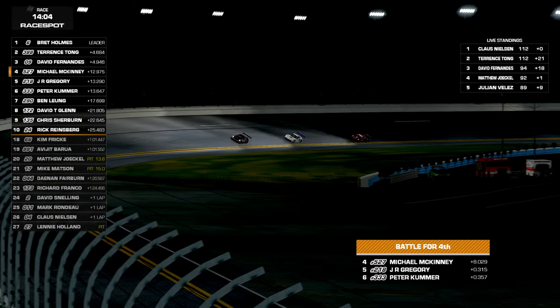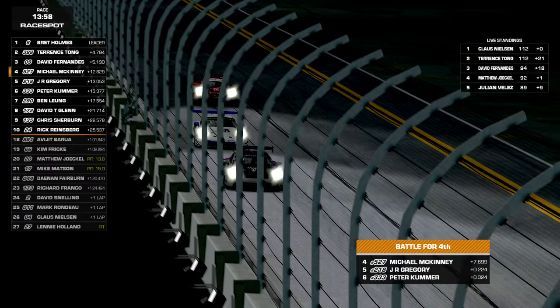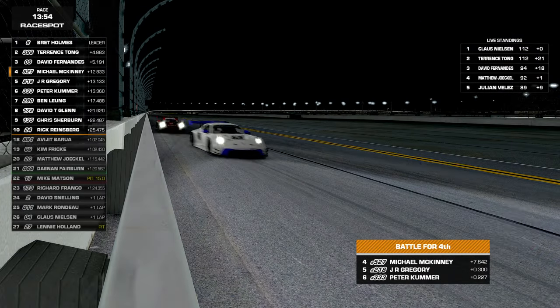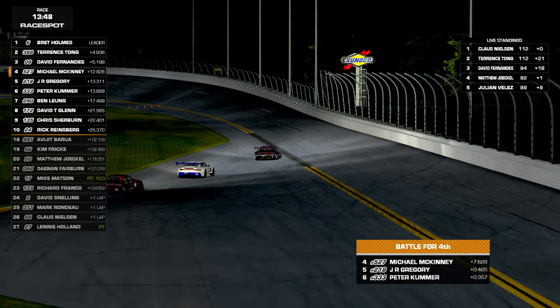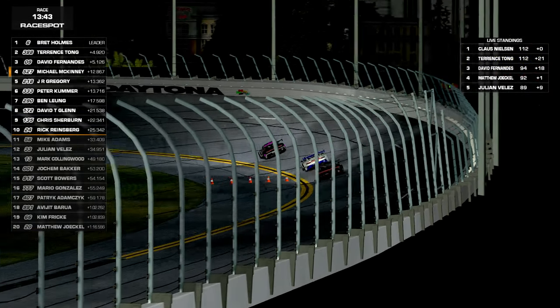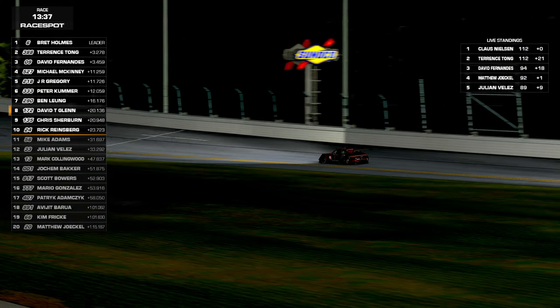We've already seen Collingwood, Backer, and Bowers make their way into the lane. They were all in a pack together, currently in 13th, 14th, and 15th. Meanwhile, McKinney staying out, same going for JR Gregory and Peter Kummer here. Through the chicane they come, and Michael McKinney's been the one who's been attacking, and he'll be careful now to save a tiny bit more fuel.